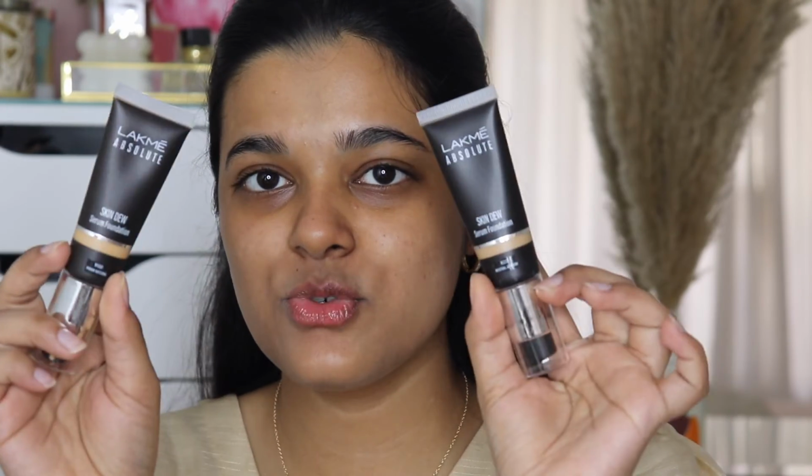So the foundation is off and I've already prepped my skin for the foundation application, and I haven't used any dewy or illuminating primer. I've just used my favorite Wet n Wild primer serum on my face. It adds a little bit of glow, but it mostly just hydrates the skin really well. It does not have any illuminating properties. So yes, I thought of mixing these two shades today.